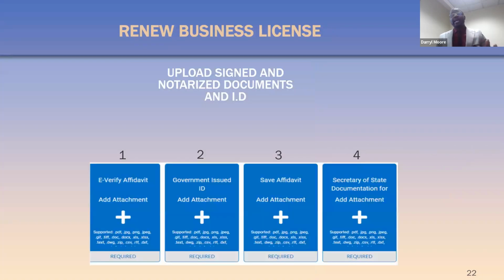You're going to highlight each area needed for the SAVE form. The E-Verify form needs to be notarized and signed, and we would need a photocopy ID uploaded to the site as well. But all E-Verify and SAVE affidavits would need to be notarized and signed before being uploaded. All new businesses would need to upload their LLC.